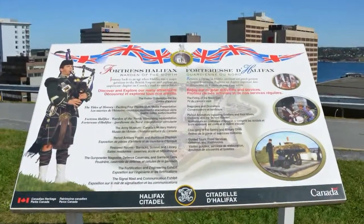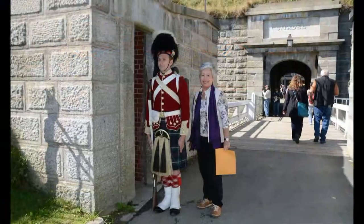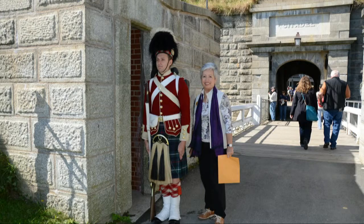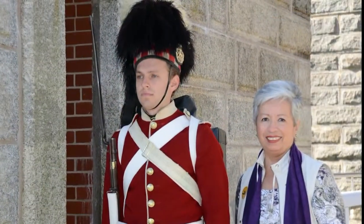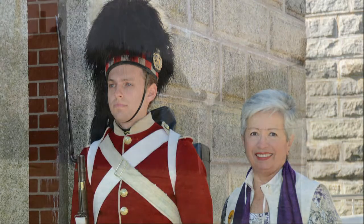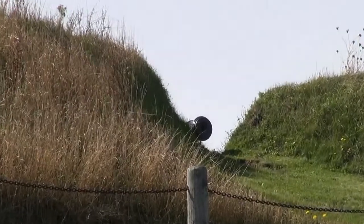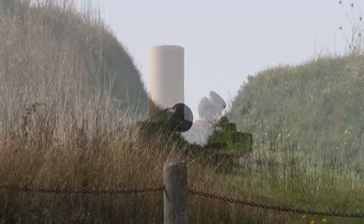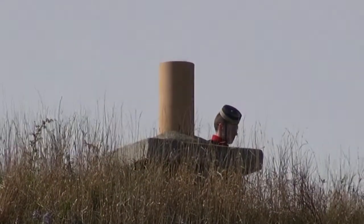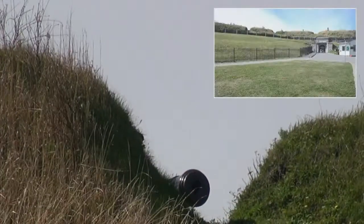Fortress Halifax, Warden of the North. Halifax, a British garrison town throughout much of its history, has had a fort here since its founding in 1749. This is the fourth one, completed 150 years ago. The British left in 1906. The citadel was never attacked, and the smooth-bore cannon shown here never fired in defense. However, the firing of the noon gun has taken place daily throughout the citadel's history.